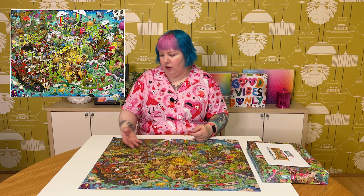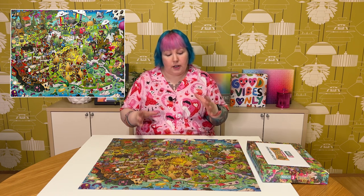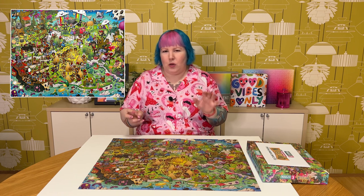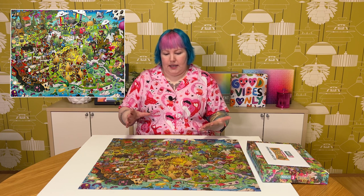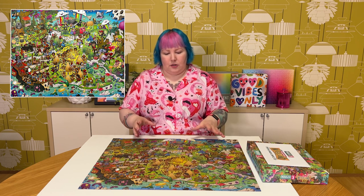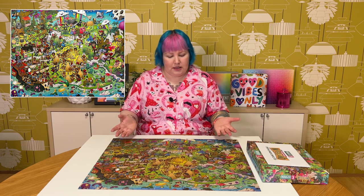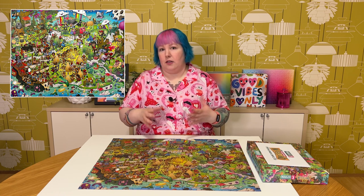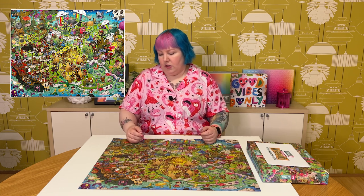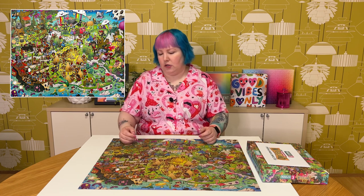And then speaking of piece fit, when it comes to the uniqueness of the piece fit, it was very good. I think I only had maybe one or two false fits, if that. But otherwise everything sort of fit where it was supposed to go. There weren't really any more false fits than the couple I said. And obviously having a very detailed, busy design helps with that as well. But I thought the uniqueness of the piece shapes was really good.